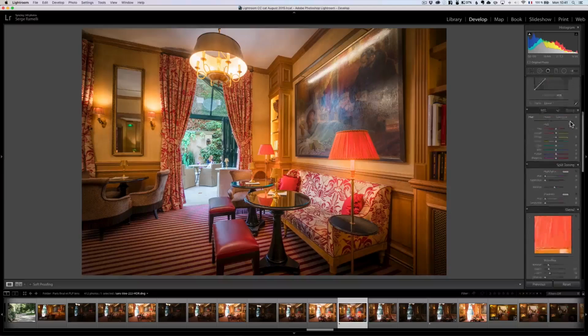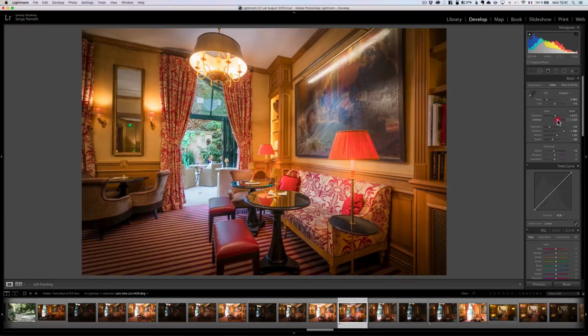Maybe just a little tiny bit of contrast, just overall contrast a little bit. Okay, yeah, that's kind of natural, but it's still an HDR shot, and we managed to have the white balance outside and inside fit. We have a good dramatic look.